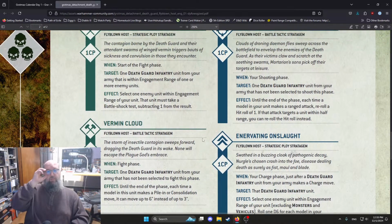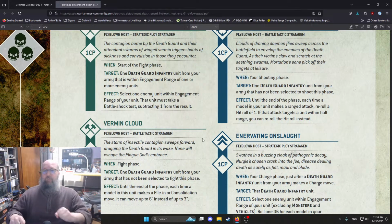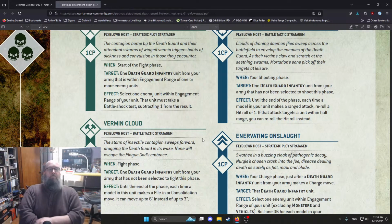Vermin Cloud, battle tactic. The storm of insectile contagion sweeps forward, dragging the Death Guard in its wake. That almost makes it sound like the vermin are dragging the Death Guard along like that. They're like, no, I don't want to go to the fight. No, I want to just be back happy and play with the Nurglings. None will escape the Plague God's embrace.